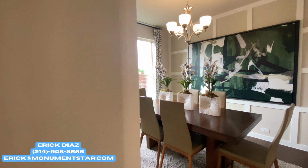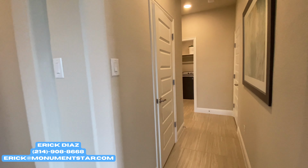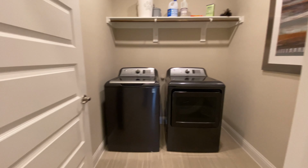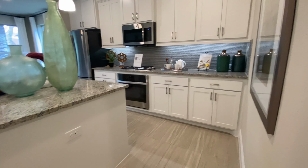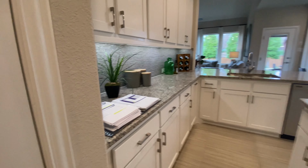So as soon as you walk into the home, you have that office on the left-hand side and this beautiful formal dining room. On that right side would have been the garage entrance. Now you have one of the half baths right here. So the cool thing about Chesmar Homes is everything that you do see in here, most of it is not upgrades, it's all standard. So of course there's gonna be a few upgrades, but try and imagine just a little bit less than what this model offers, which is great.